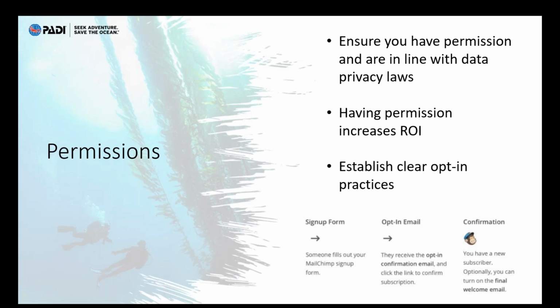Permissions. This is super important. Ensure you have permission from whoever you are sending your emails to. With the introduction of GDPR, you could face heavy fines if you don't manage your customers' data correctly. It's important to note that GDPR affects you even if your business is not in the EU. If you are handling any data from EU citizens, then GDPR applies. I'm not going to go too deeply into GDPR and data privacy laws, but you should research this yourself and get legal advice if it's something you're worried about.